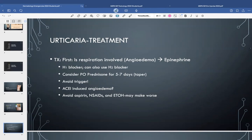What's the difference between first and second generation? Drowsy is going to make you, right? You can even use H2 blockers, the Ds, like cimetidine. That can help as well because they're also antihistamines. Might want to use some prednisone for 5 to 7 days. Unless you're diabetic, then you might be a little more careful. Topical steroids aren't going to do that. Avoid whatever causes it if they do know, and refer to the dermatologist.